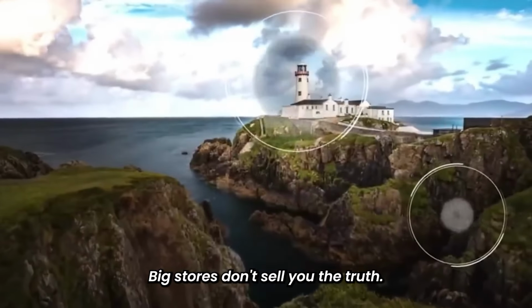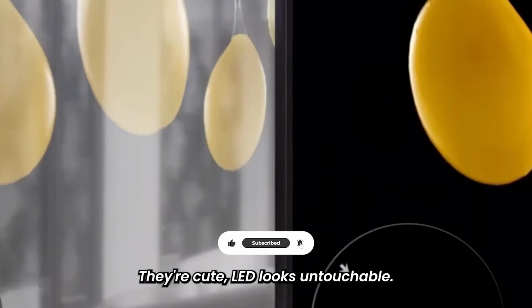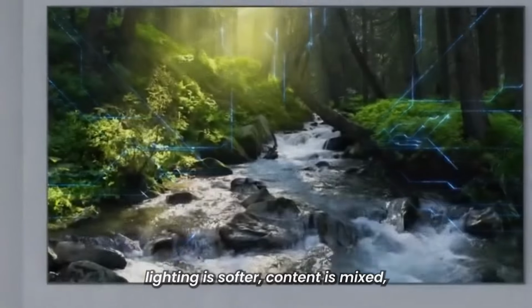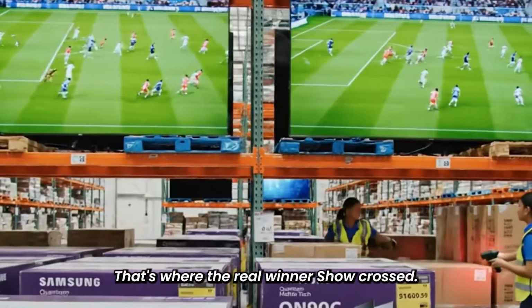Big stores don't sell you the truth, they sell you a feeling under loud lights. Their QLED looks untouchable, ultra bright, super punchy, perfectly tuned demos. At home, lighting is softer, content is mixed, and settings aren't locked to retail mode. That's where the real winners show.